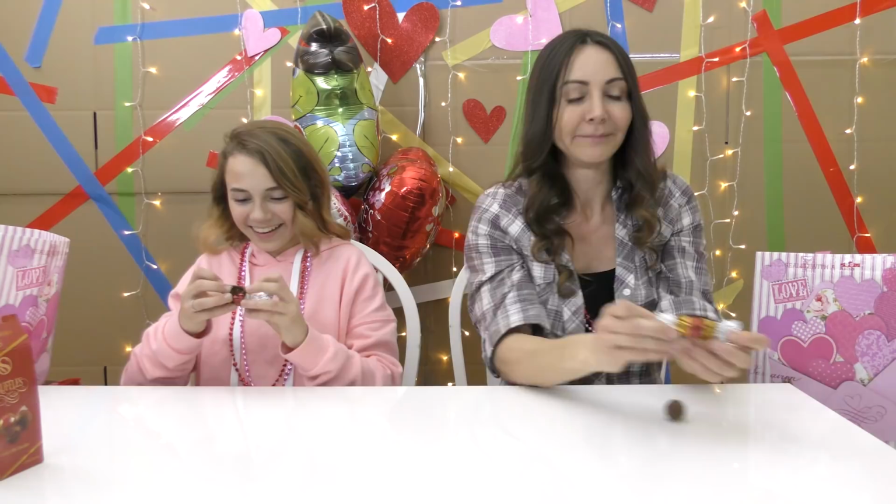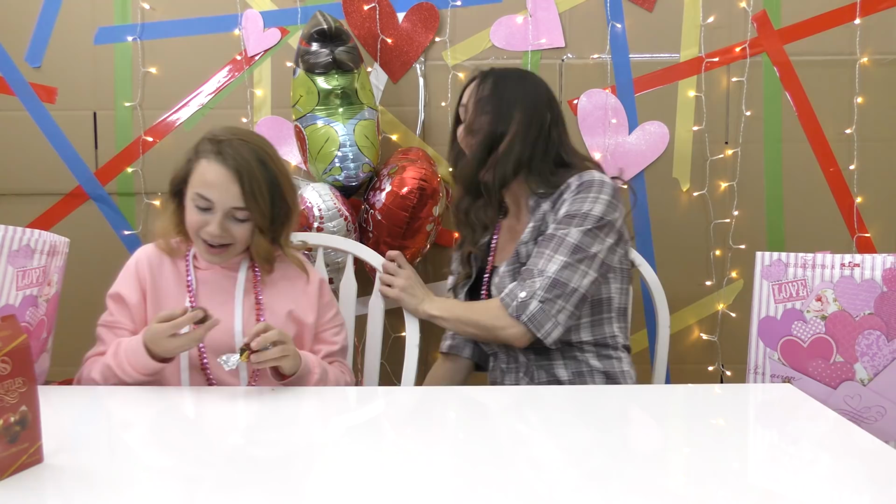A truffle. These are fine because you can go like this. Yeah. You just stretch it. It pulled right off, Mimi! I cannot hang on to any of my chocolates today. It's a good thing the doggies are not here right now. Oh my gosh, this is so good. Creamy chocolate in the middle is so good. Why is Valentine's Day so yummy?